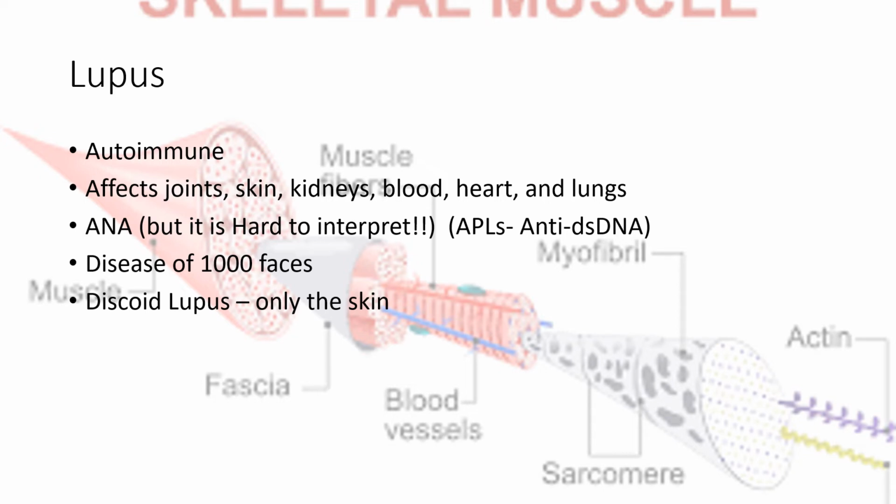Lupus affects the joints, skin, kidneys, blood, heart, and lungs. It is a very difficult diagnosis to make, and actually these folks are kind of hard to take care of just because they have so many different elements. There is a variation of lupus called discoid lupus. You need to be aware that that really doesn't cause any problems for any other system other than the skin. It can cause a lot of scarring.